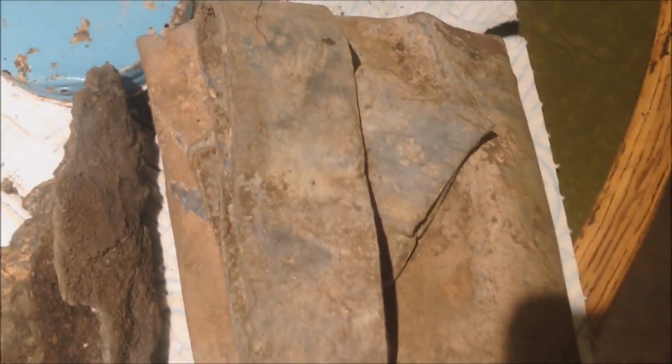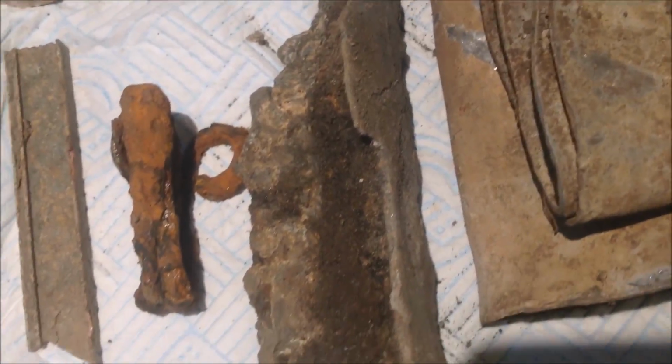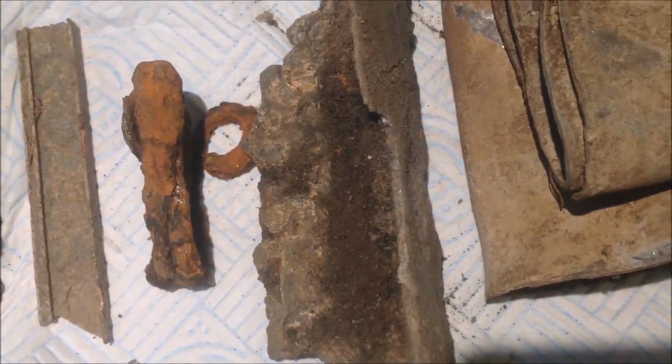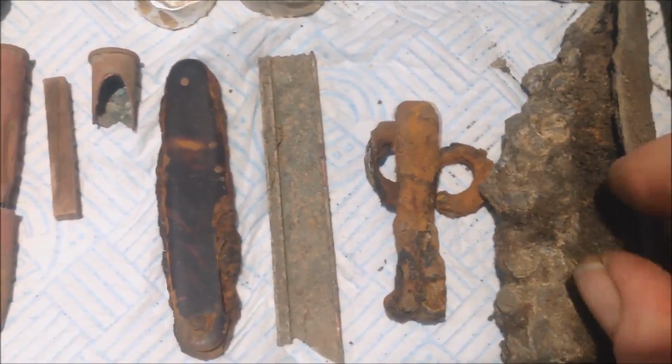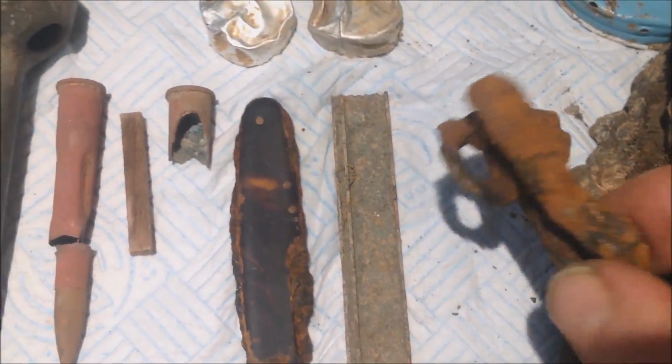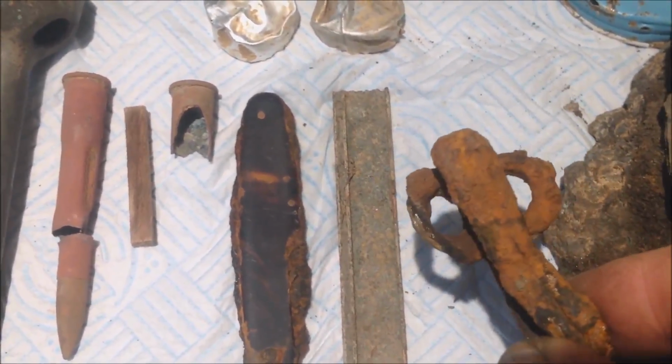Loads of lead, some big sheets of it. I don't know what that is, whether it's melted aluminium or what. It's heavy, but definitely not lead. And there's this joint. Where's my fingers gone? There they are. Look at that. That's a huge, great, like a giant curtain hook.